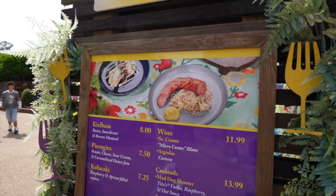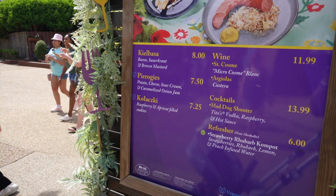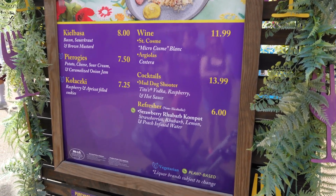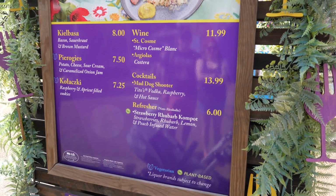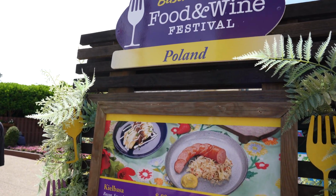And now a quick look at the menu. I think we're going to end up getting ourselves the pierogi, the kotaski or whatever. That looks like it's a dessert. The kielbasa is just the sausage. And of course we got to grab ourselves a drink as well. What do they got? Mad Dog Shooter, Tito's vodka, raspberry, and hot sauce. Whoa. I don't know if we're going to grab a drink here.